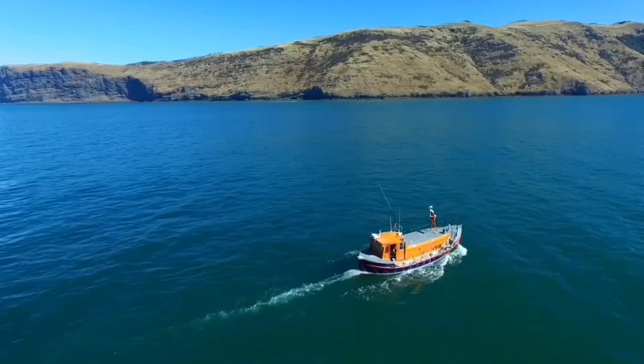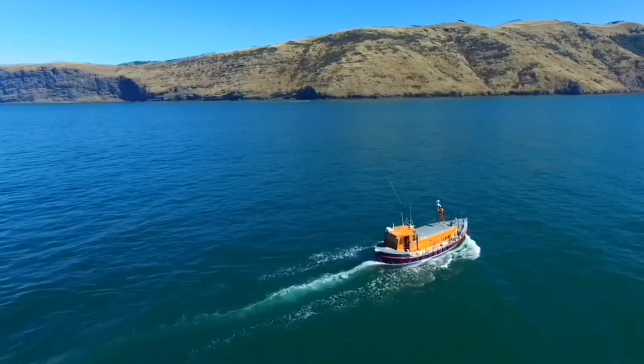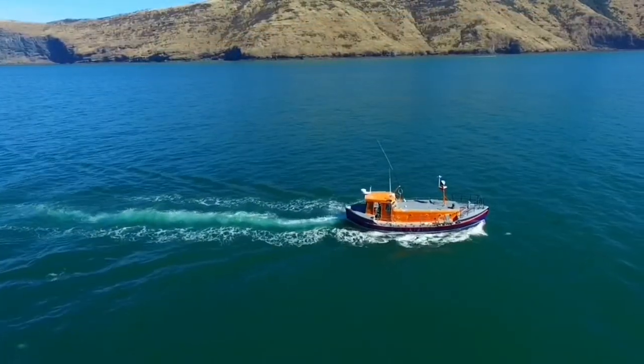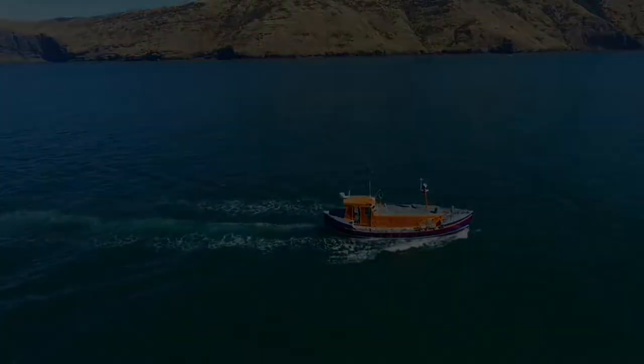Here we are arriving through the heads of Akaroa. It's only taken 6 hours to get around here. Thought with the weather so nice it'd be a great opportunity to put the drone back up and get some nice photos of Alice. We've also managed to capture the dolphins on the bow.